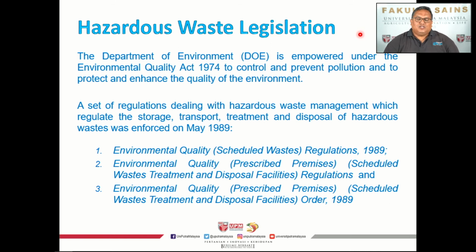Okay, so you're doing your synthetic work and you generated waste. So what do you do with this waste? In our country, Malaysia, the Department of Environment, DOE, is empowered under the Environmental Quality Act 1974 to control and prevent pollution and to protect and enhance the quality of the environment.